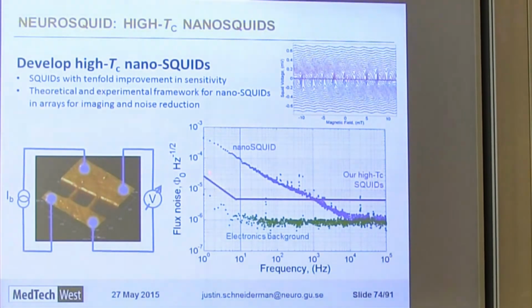And with the nanosquids, while they have fairly high 1/f noise that will be investigated, of course, you can see that at higher frequencies, their noise levels actually approach pretty much the electronics background. So possibly this noise level could go well below the microphi-naught range, which would mean if you were able to fabricate such a squid or a larger squid based on this technology that's similar to our high TC squids, you would be able to reach sub-femtotesla sensitivity with these high TC nanosquids.